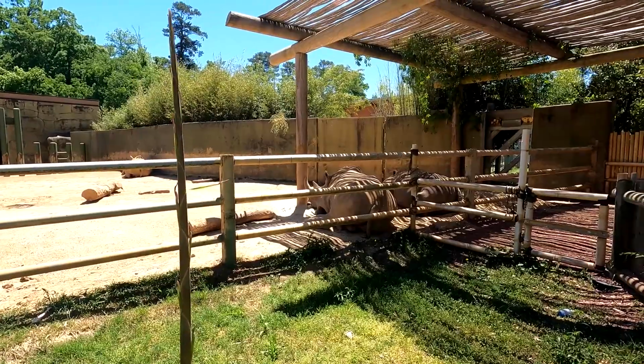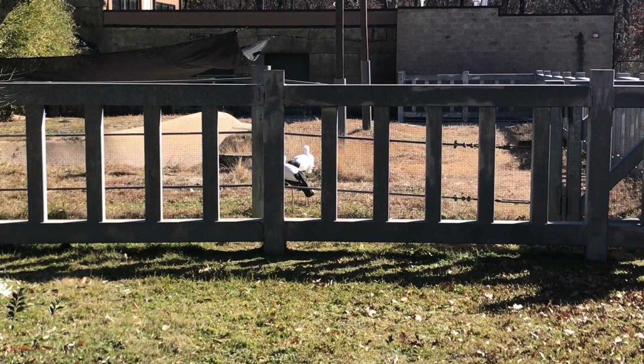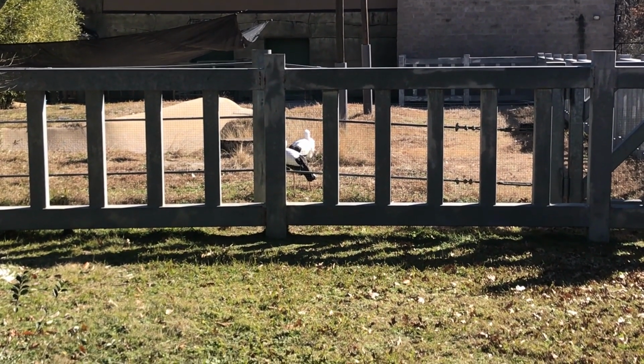If you backtrack down the hill and past the female rhino yard, you will encounter the home of the white storks. However, even after 5 visits, this is all the footage I have, so we'll be moving on.